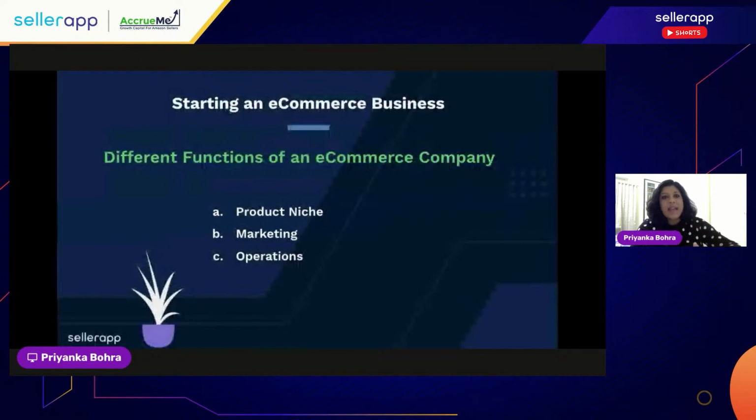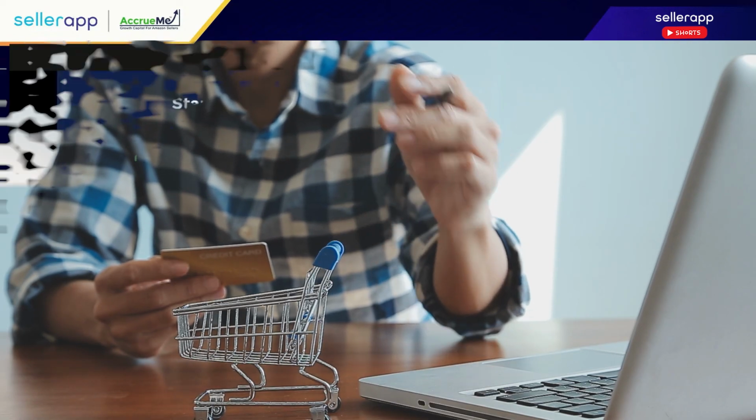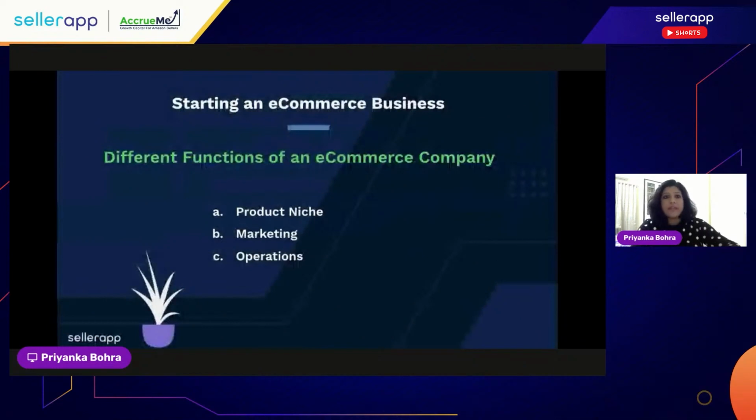So depending on the phase of e-commerce business or the journey, the challenges could be very different, right? We have built a one-stop unified solution here at SellerApp to cater to all these different phases, whether you're at the launch phase, growth phase, or the mature phase, and really addressing all those different pain points. So now there are multiple suite of tools or solutions rather that we offer.